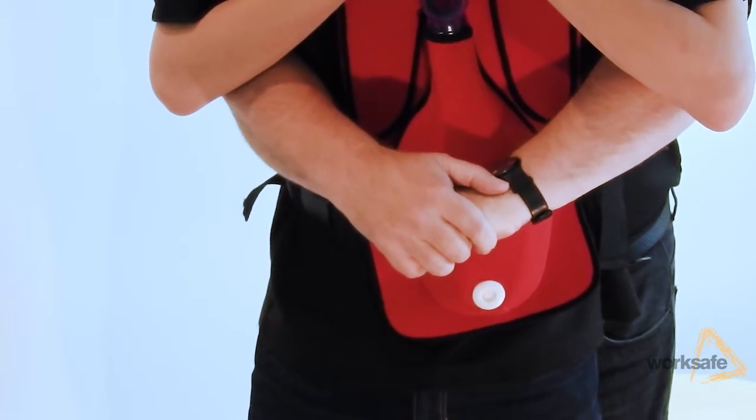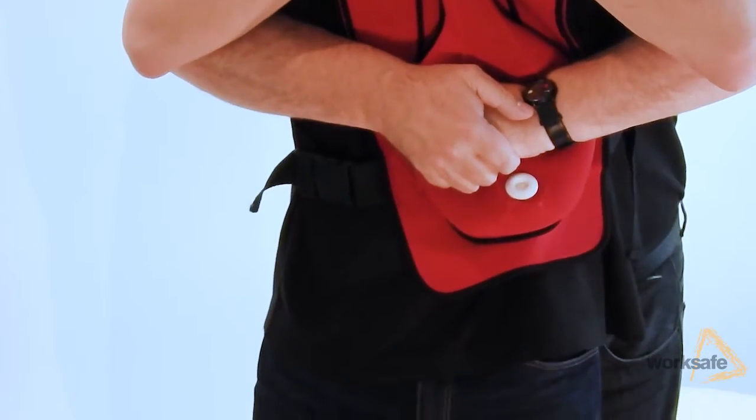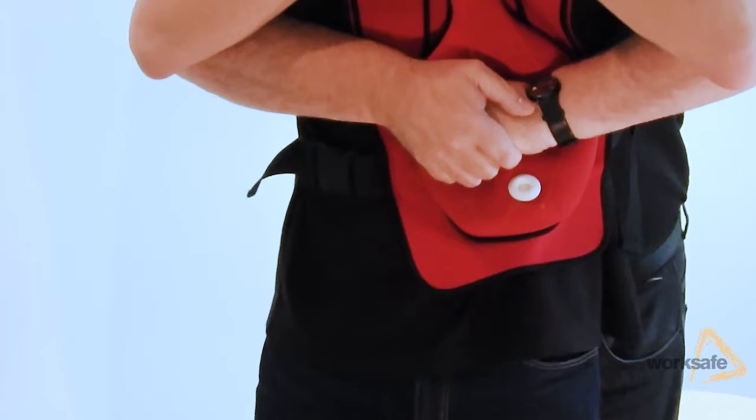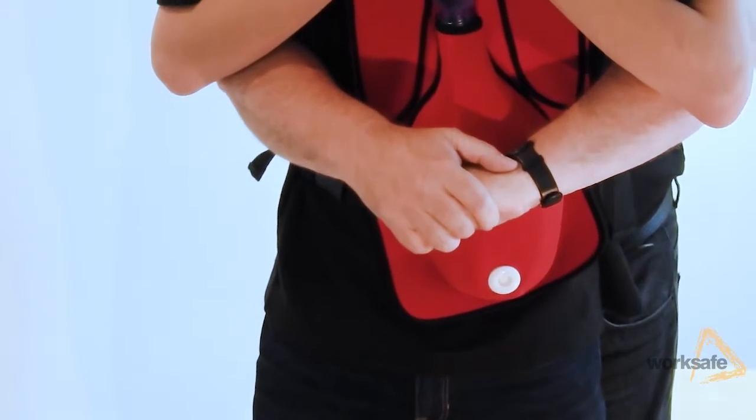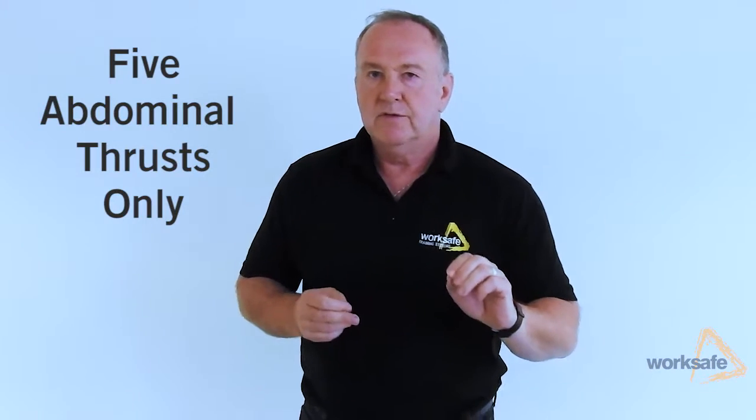And what this actually does, it simulates the effect of coughing, and it forces the diaphragm against the lungs, which forces air out of the windpipe, and it's a very effective treatment. Again, we would deliver a maximum of 5 of those.